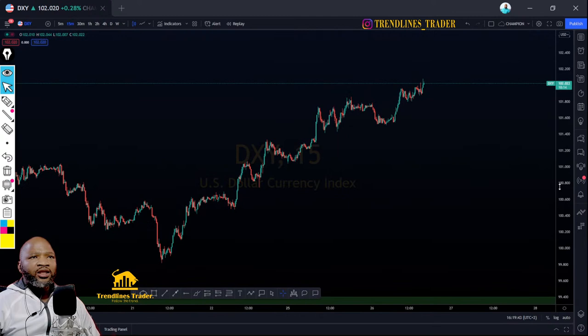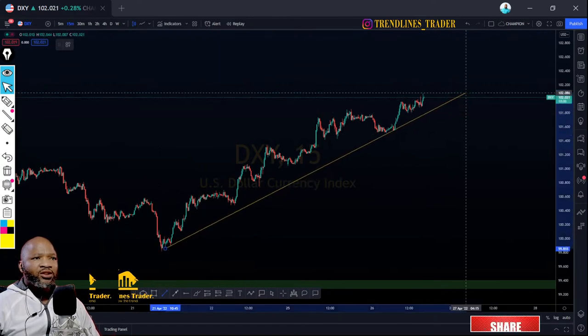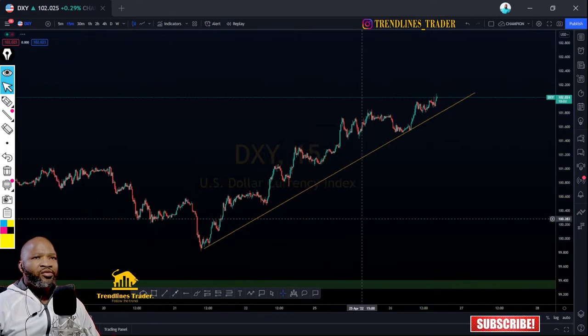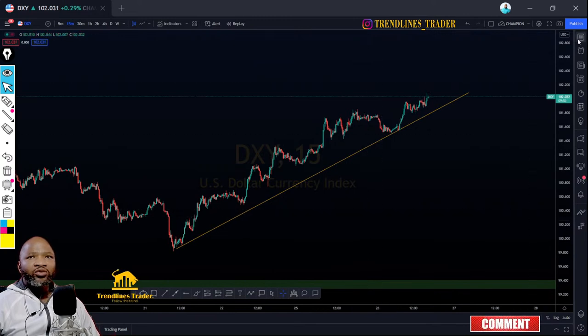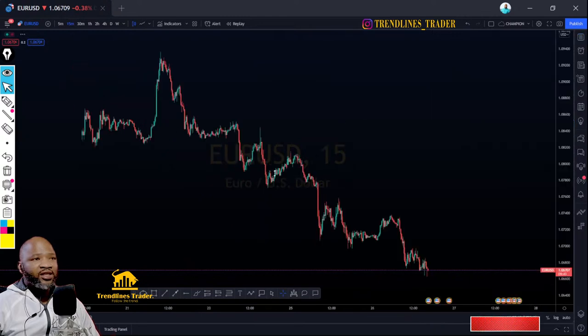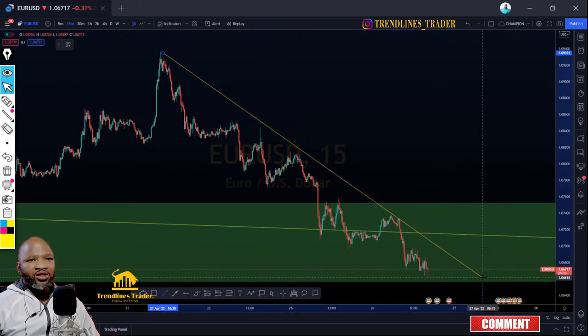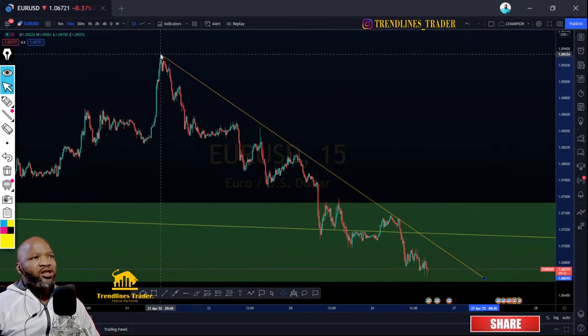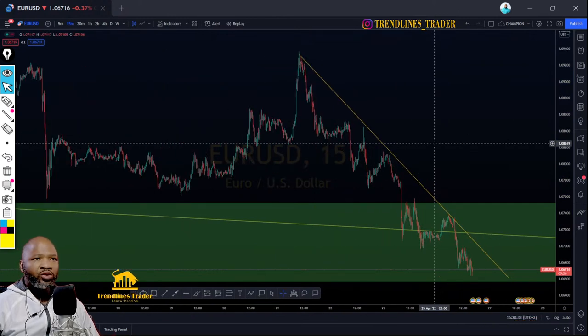Ladies and gentlemen, like you can see lately our dollar index has been very bullish. So in this type of scenario, when the dollar is so bullish like it is, when you go to EUR/USD, you'll find your currency, your euro, dropping or bearish. Exactly my point. So ladies and gentlemen, remember when you trade the currencies, you just have to look at your dollar and see if it's on a bullish trend like this. If it's on the bullish trend, you know that your EUR/USD is bearish.